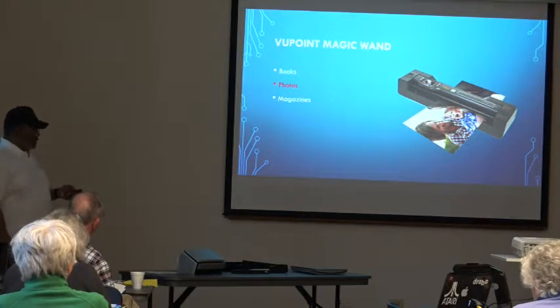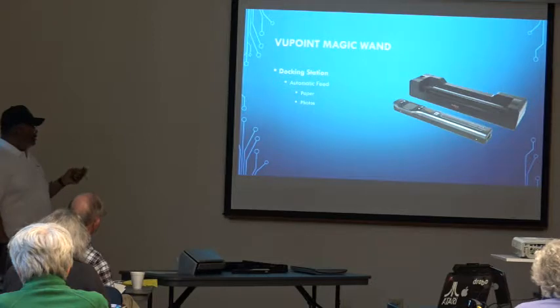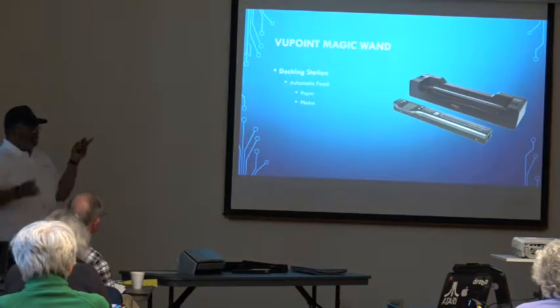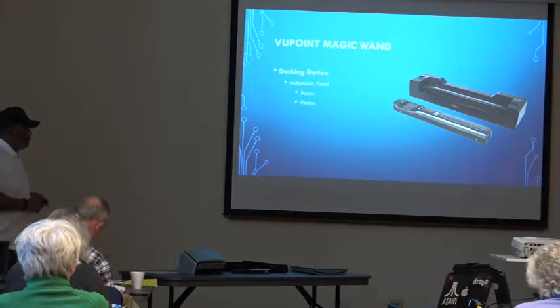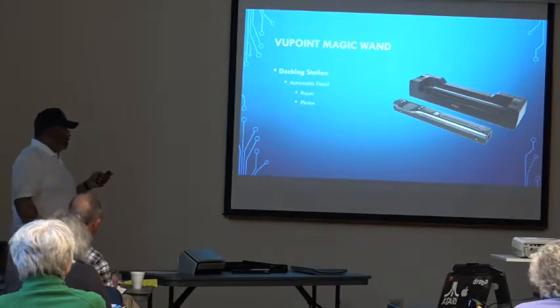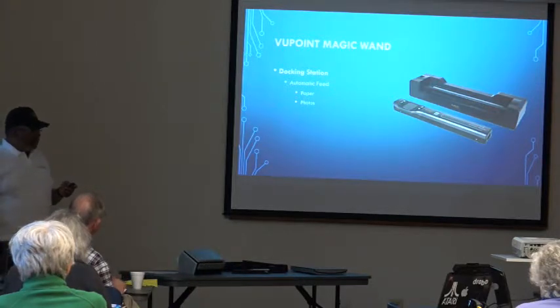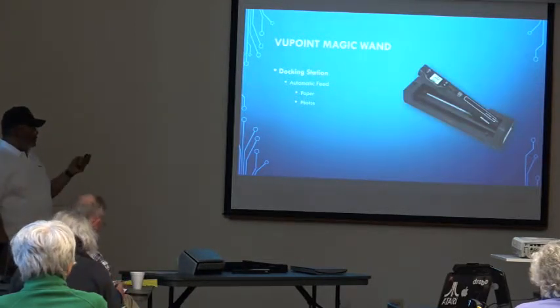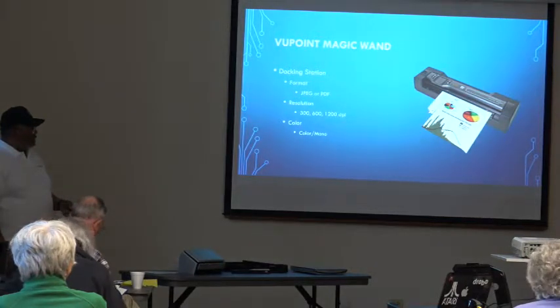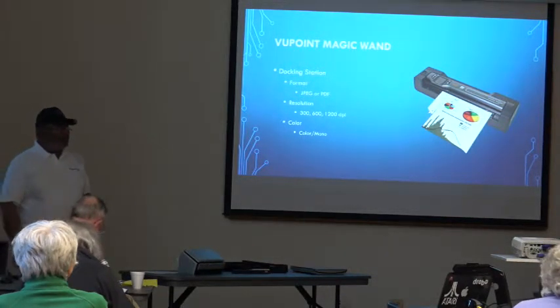All right? And as I said, you can also scan magazines. The one I have here for the table comes with a docking station. I just bought this about a year ago. The docking station allows you to put the hand scanner in it, and you can run paper through it, with automatic feed for pictures or photos. As you can see, it comes out of the docking station, which I have here. With the docking station, you put your paper or picture in it, and you can scan it.